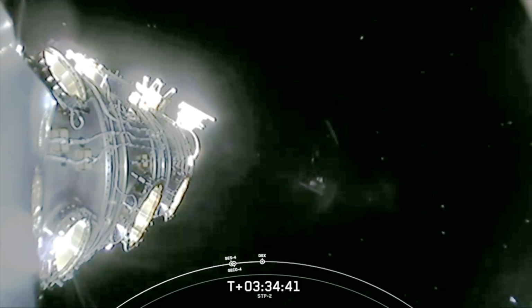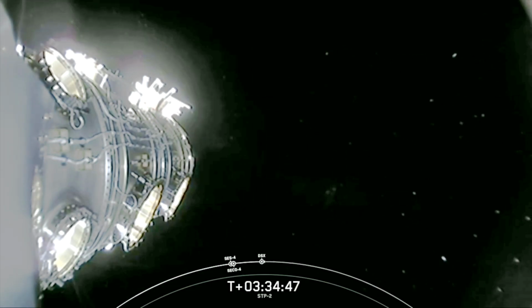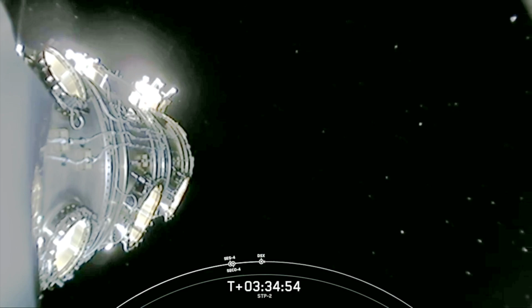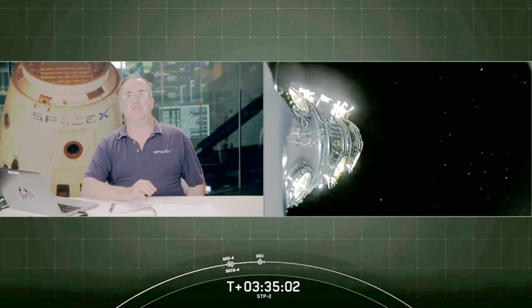Well, T plus 3 hours, 34 minutes, 42 seconds since we lifted off from Kennedy Space Center, Complex 39A. It's been a bit of a marathon, but when you finish a marathon, you really feel good. We've had an outstanding mission tonight. We lifted off from 39A, turned night into day with the Falcon Heavy, over 5 million pounds of thrust.